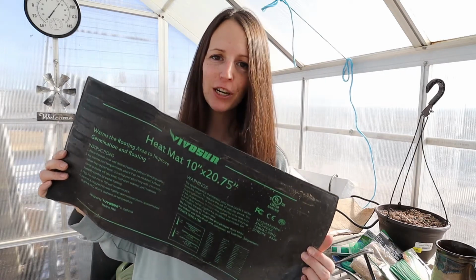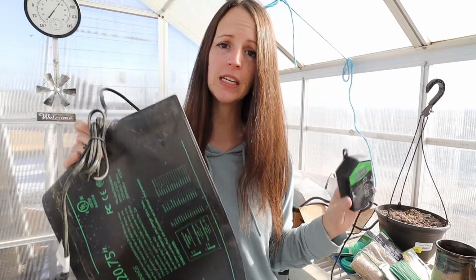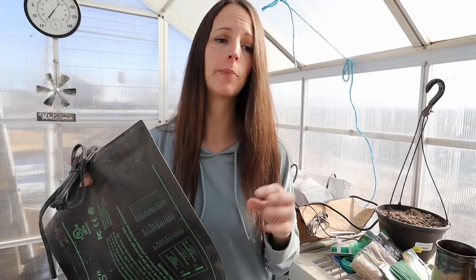My favorite purchase of all was the seed heating mats. I purchased 3 of these as well as a thermostat. They were a game changer for me for being able to start seeds out here in the greenhouse.